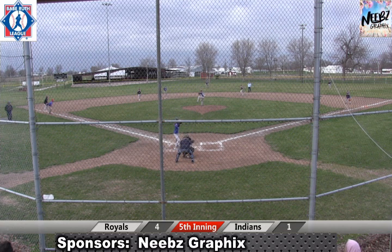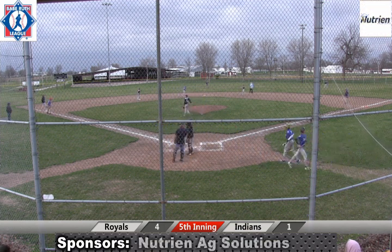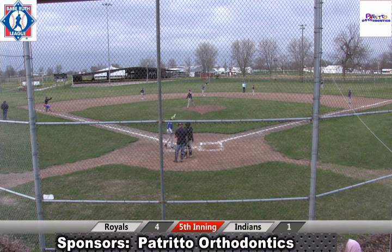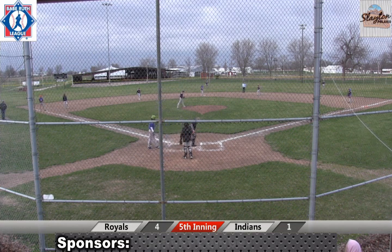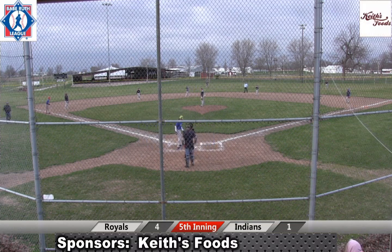Now Batterson has a chance to really break things open with a hit here. And strike 3 called on a nice pitch, and Batterson goes down looking. Max McCoy will bat with 2 runners in scoring position and 2 away. Royals lead at 4-1 here in the top of the fifth.